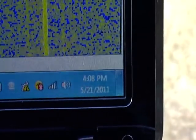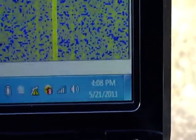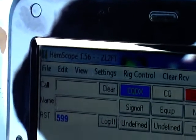So the time here at the moment is 4:08, Saturday afternoon here in ZL. Software I'm using here at the moment is Hamscope 1.5 version.